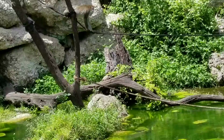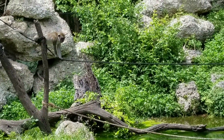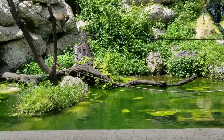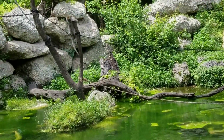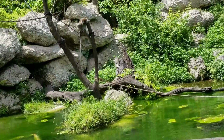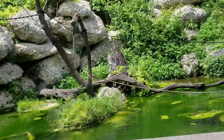How many of these macaques do you have? Going under. Can you get it? Is he a high status monkey? Oh, he got it. Yeah. Must be trying to get high status.